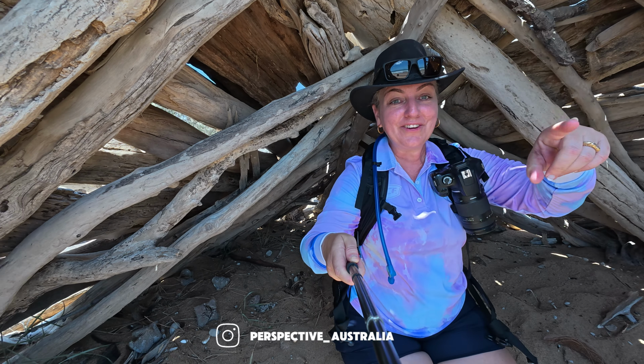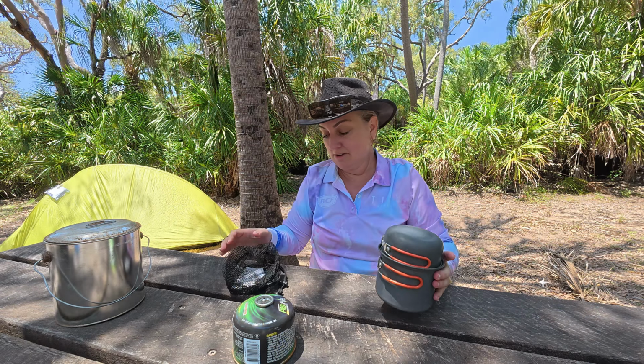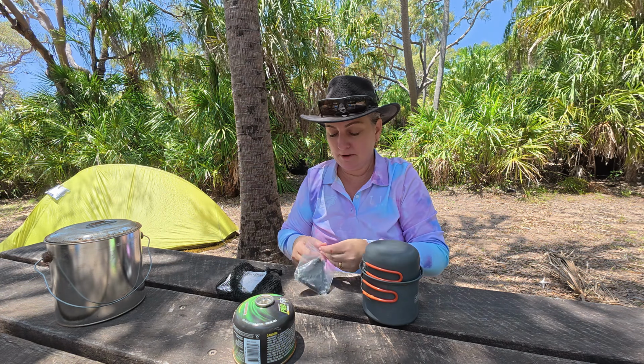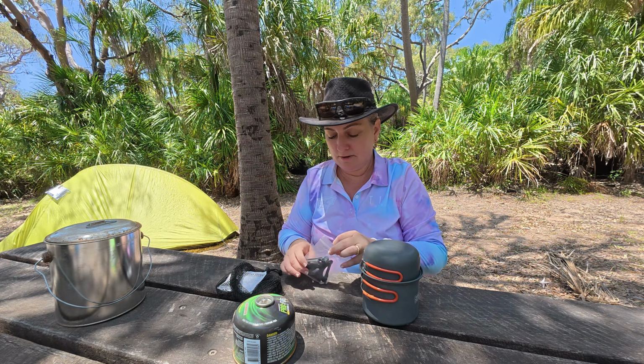Honestly, this has been the most handy piece of kit that I have bought since I started getting outdoors more and more. I use it constantly, whether it's for a day trip and we just want a cuppa on the go, or whether you're doing it overnight, or whether you're going camping. It's just perfect. So this is my little Ferno stove. It's pretty tiny. This is the stove part here. Lots of people use a zip boil. It's exactly the same thing. It's just cheaper.